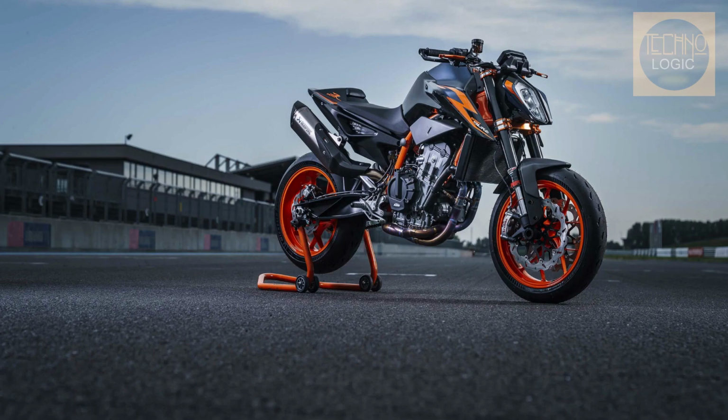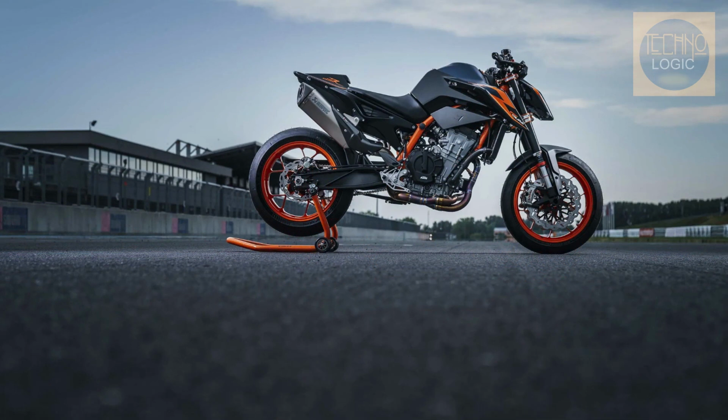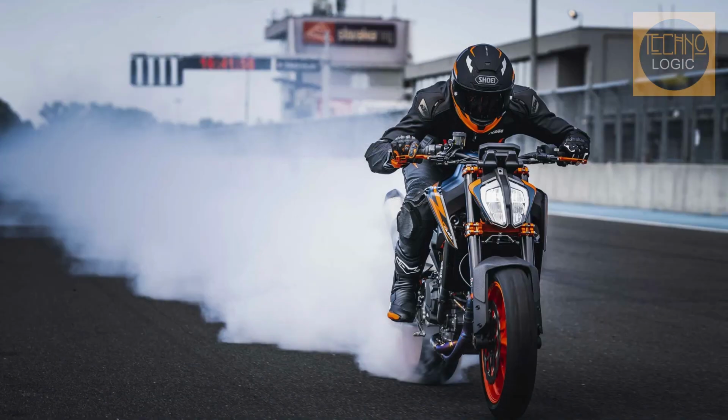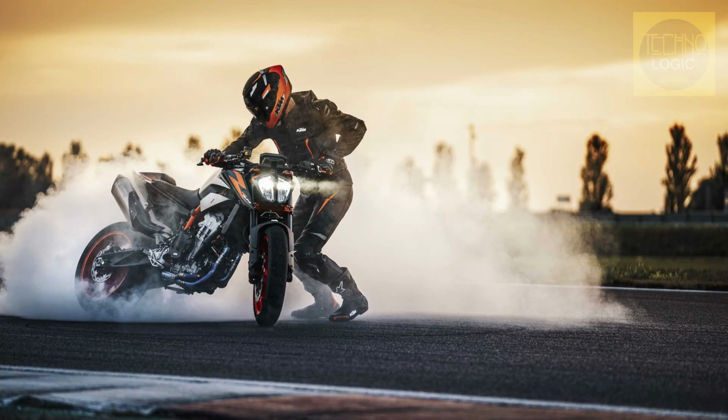The KTM 890 Duke R casts an intimidating shadow thanks to its menacing profile and ultra-sharp lines. In the metal, however, it's obvious that this Duke means business. Compact proportions, loud graphics and a bright orange frame are all unapologetically KTM-R.